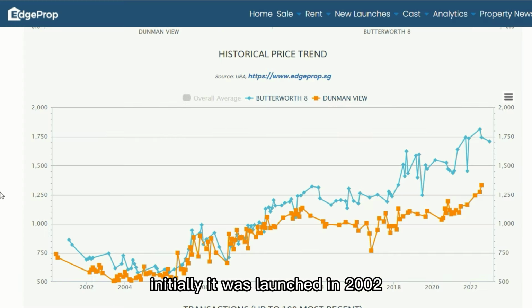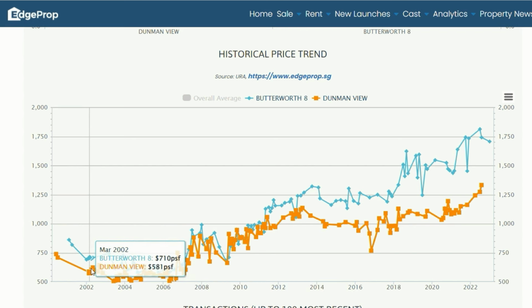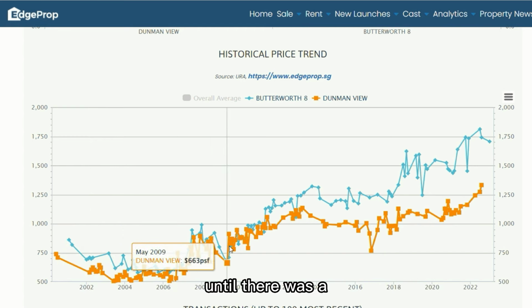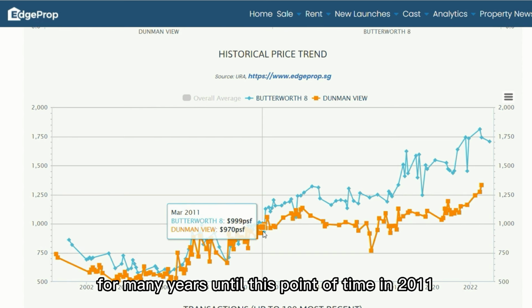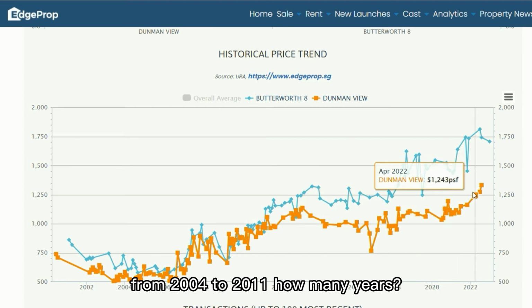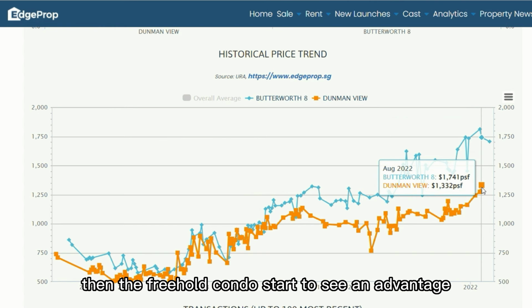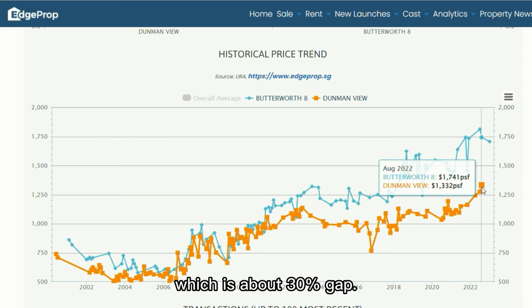Since they are near to each other and both TOP in 2004, let's look at their price trend in the last 20 years. Initially, when it was launched in 2002, the freehold condo was around 100 PSF or 17% higher than the leasehold condo. Then after TOP, the leasehold project slowly caught up until there was a point where both projects' prices were super close to each other for many years, until this point in 2011, when you start to see the freehold price pick up higher and leave a wider price gap between the 99-year and freehold. From 2004 to 2011, how many years? 7 years after TOP, then the freehold condo starts to see an advantage. Until now, almost 20 years after TOP, they are more than 400 PSF apart, which is about a 30% gap.